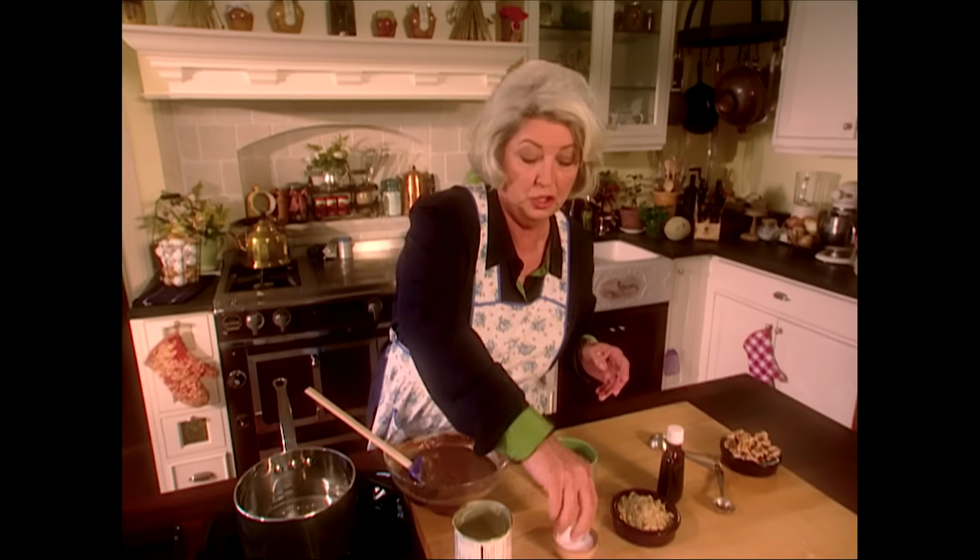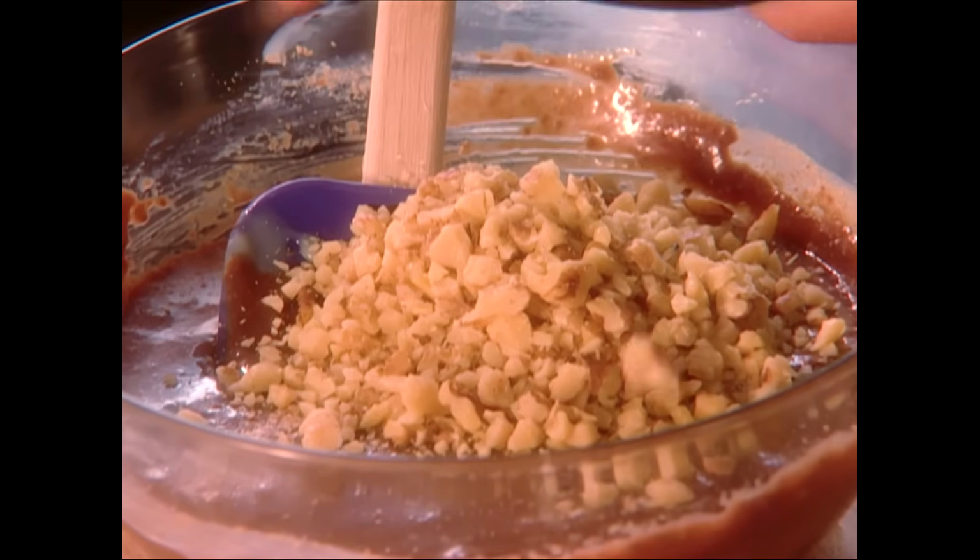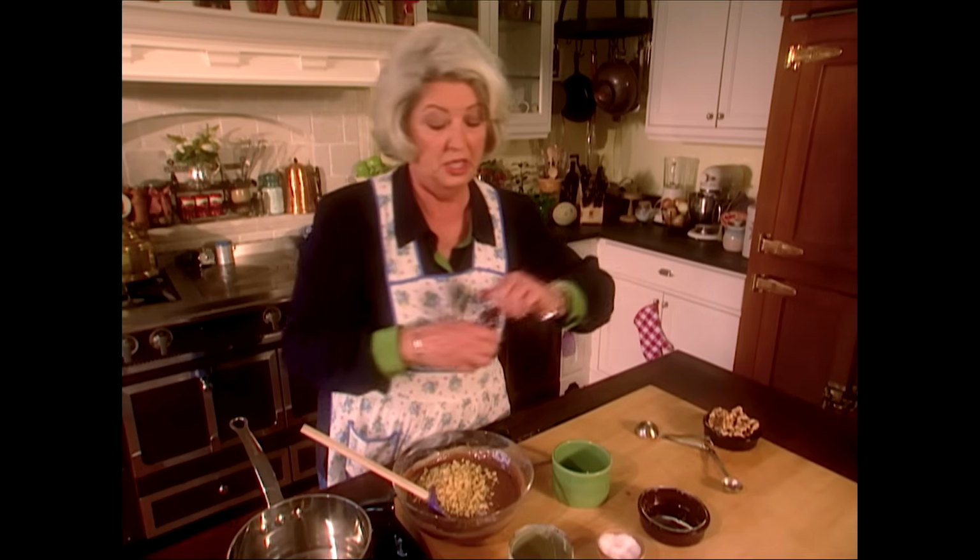All right, we're going to add a pinch of salt, half a cup of walnuts, and about a teaspoon of vanilla.